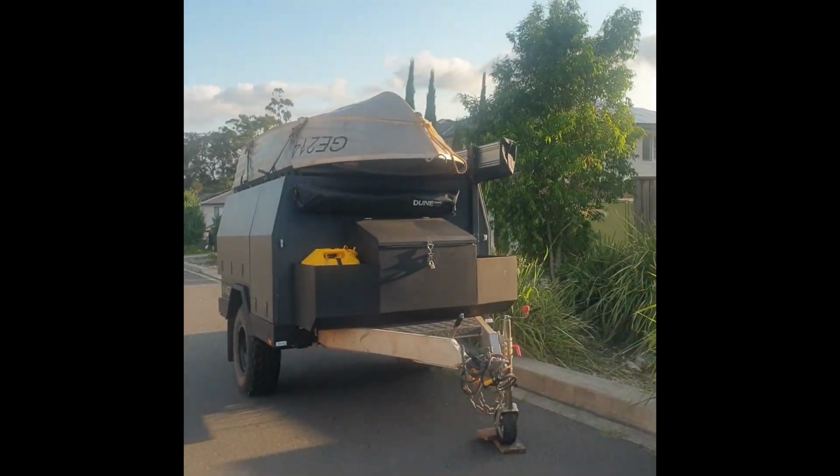G'day guys, quick update. What have we done? Taken the risk and we have sold the MT1 King's trailer. We're a little bit sad. It had great adventures with us, but it's going to have many more adventures with its new owners. And now for the new challenge of us trying to do the next 6 months camping out of the Pajero and just the Pajero.